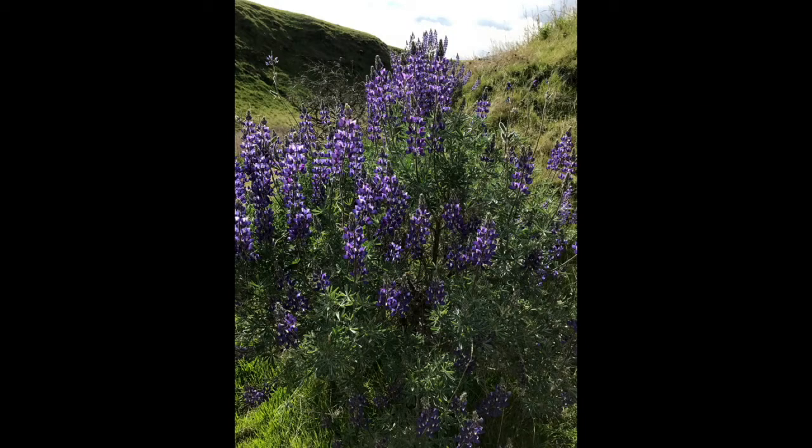Look at the size of that lupin. Well, I thought lupins were supposed to be those little short, singular guys shooting up. And this one is a ton of them. That's because this is a bush lupin. When you look at a bush lupin, it's a big guy like that.